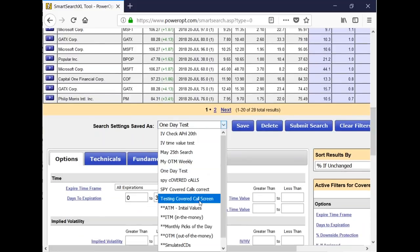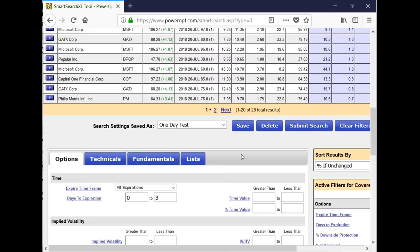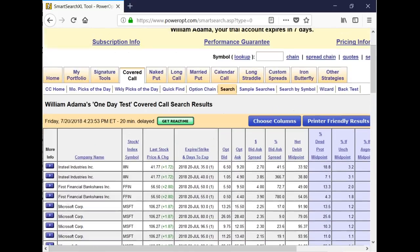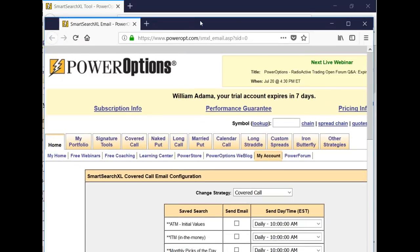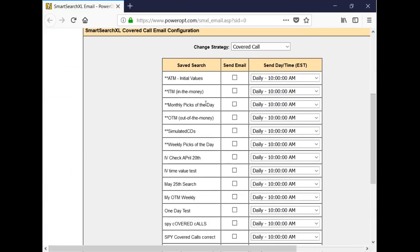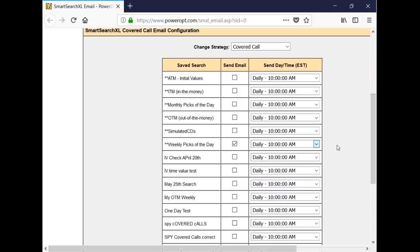So you'll see that you have the defaults available in every search. Here's the covered calls, the monthly picks of the day developed by Ernie, and the weekly picks of the day. Whatever strategy you want to use, whatever search criteria you want to use, or if you create your own search, you can then simply click Get Results by Email. This will allow you to go into the strategy and select which reports you want to have emailed to you at any time during the day.